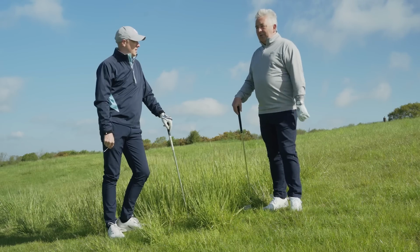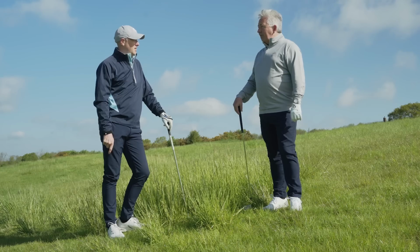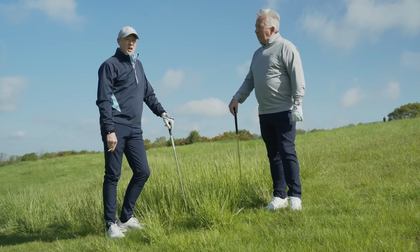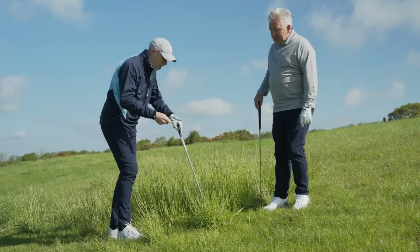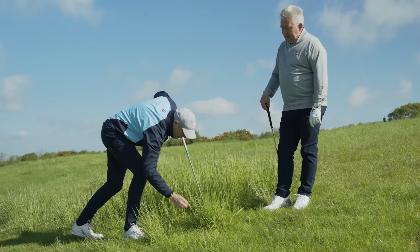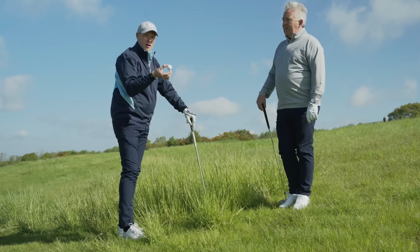This rule changed a few years ago so that you didn't have to call your playing companions over to observe the process, but you do still have to mark the ball before you lift it. So you don't have to be here to watch me do it. I don't have to be here, but I do need to mark the position. I do need to put it back exactly where it was originally. So I put my tee into this grass, which I can just about see right underneath the ball, lift up my ball, and I can see from the markings that it's mine.